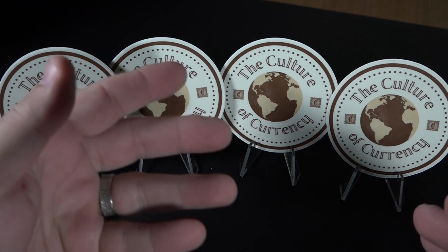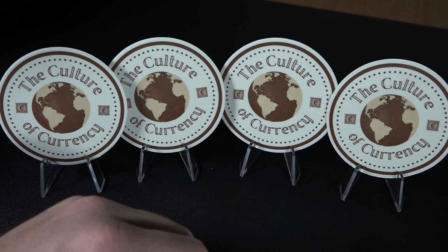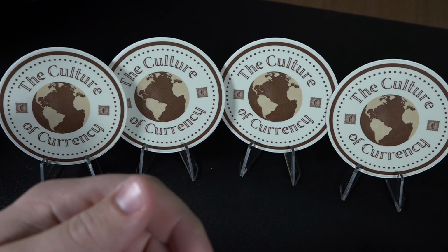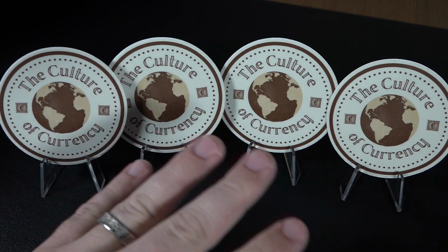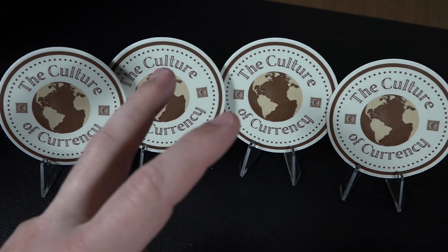We have 3 more coins today to unveil on our top 100 coins countdown. Today we will break into the 70s as we tackle numbers 79, 78, and 77. If you have eyes, you may see that there are 4 coins in front of you. The reason being is that I have a tie for number 78, which we'll get into in a moment.